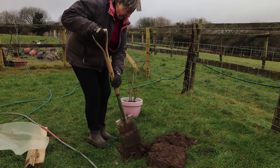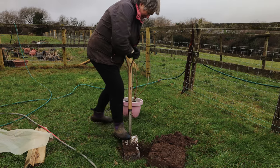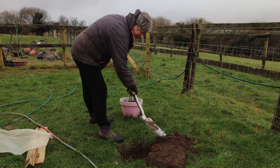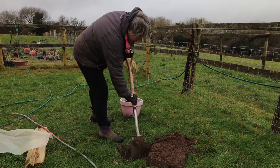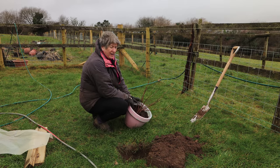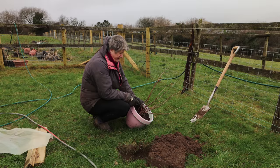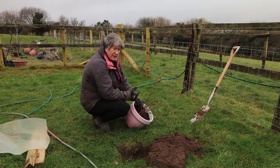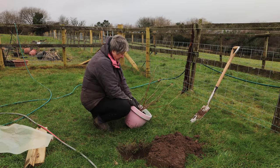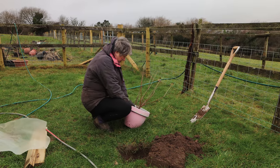You can hear there are a few stones in the soil, but it's nowhere near as stony as our last home, and for that I'm incredibly grateful. One of the things that I really need to check with this root ball is that we don't have any vine weevil larvae in here. I've noticed an awful lot of our plants have got vine weevil. These are the ones that were stored near the front of our house, and I can't remember where I stored this when we first moved here.